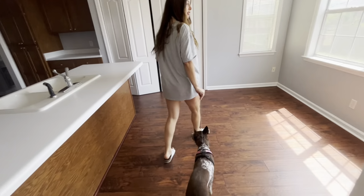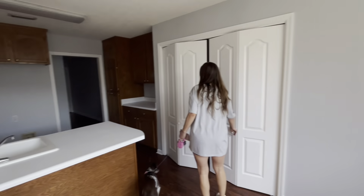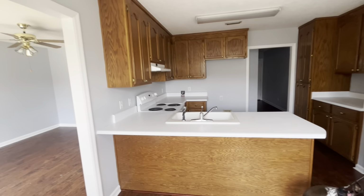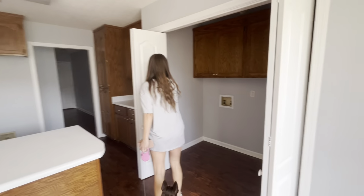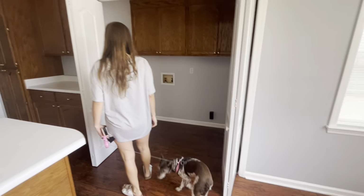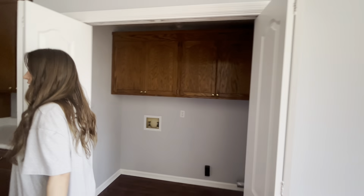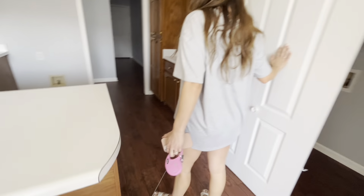Kitchen. Laundry. Oh, this is big. Oh wow, that is gigantic. Yeah, that is huge. Okay. All right, we're moving out of here.